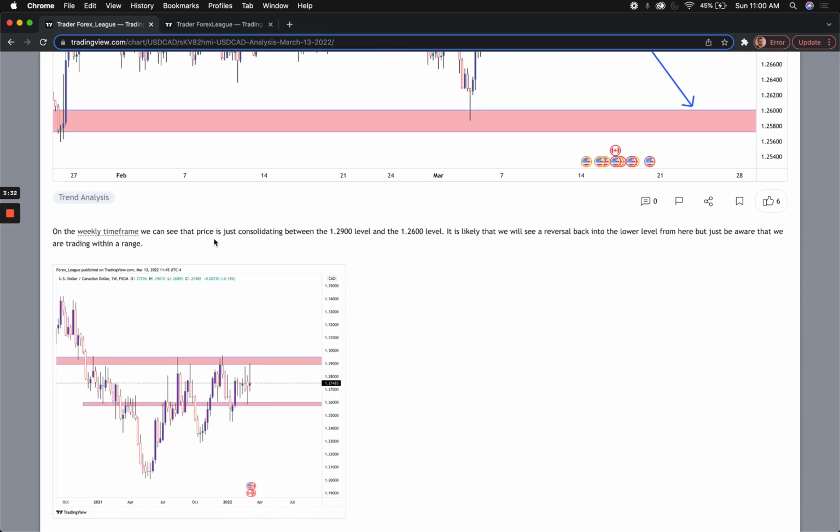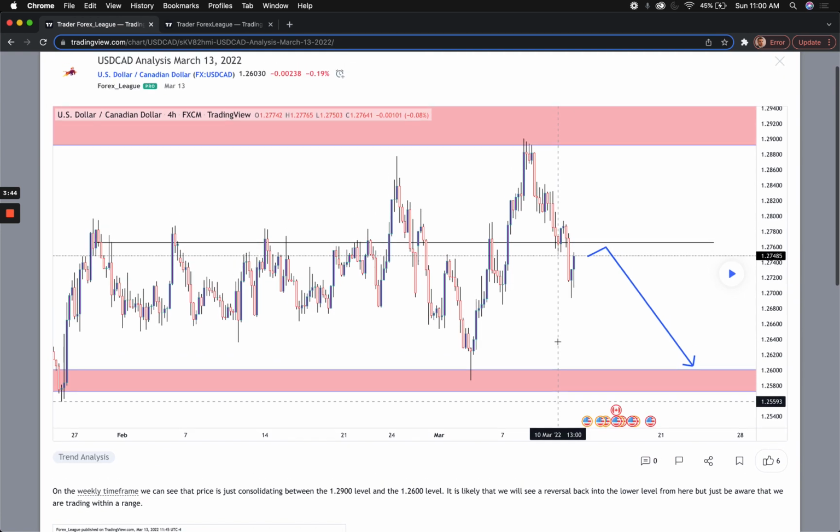On the weekly time frame, we can see that price is just consolidating between 1.29 level and 1.26 level. It's likely that we will see a reversal back into the lower level from here, but just be aware that we are trading within a range. So he's 100% right. There's more risk when trading a range because once it does finally break, if the higher time frame chooses its direction, it could just blow the cap off this thing. So it always helps, if you're going to trade ranges, to line up ranges with the overall trend as best as possible.